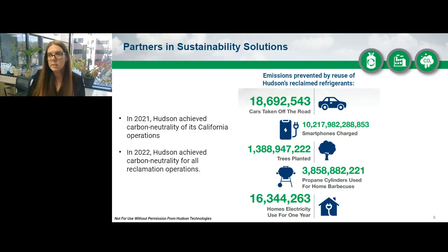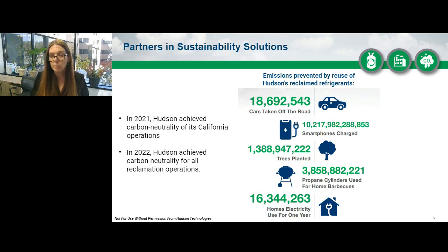Just some quick statistics. In 2021, we achieved carbon neutrality of our California operations. We have a number of facilities around the country. In 2022, we achieved carbon neutrality across all of our reclamation facilities. So it was an important milestone for us.